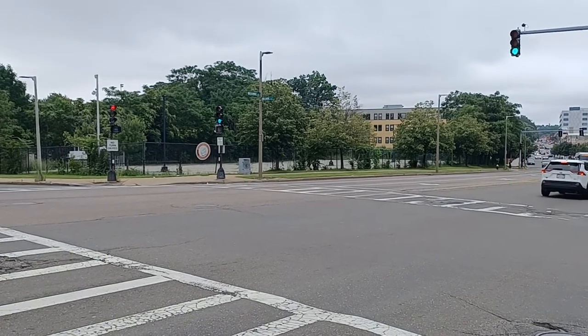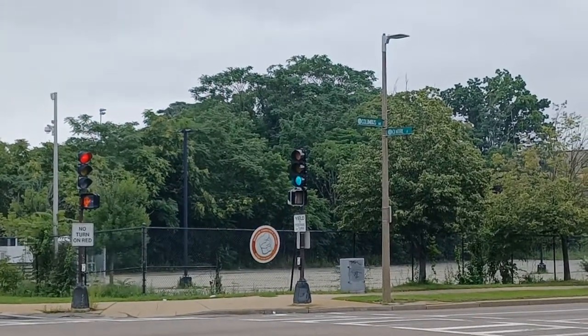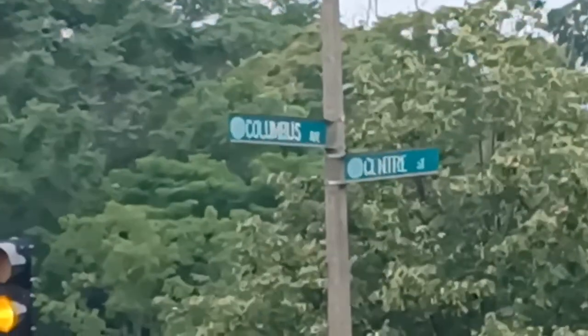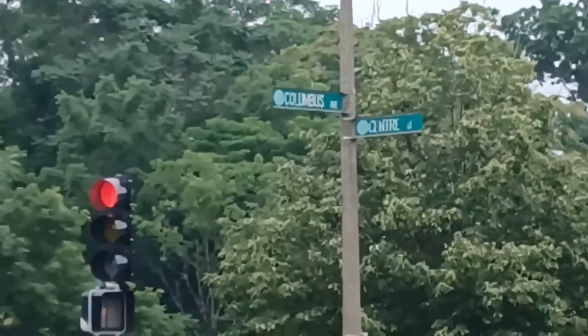Like I said, we're right at the kind of borderline of the Roxbury, Jamaica Plain area. Very much borderline of it. You cross over this side of the street, you're in Jamaica Plain. Cross over that side, you're in Roxbury.